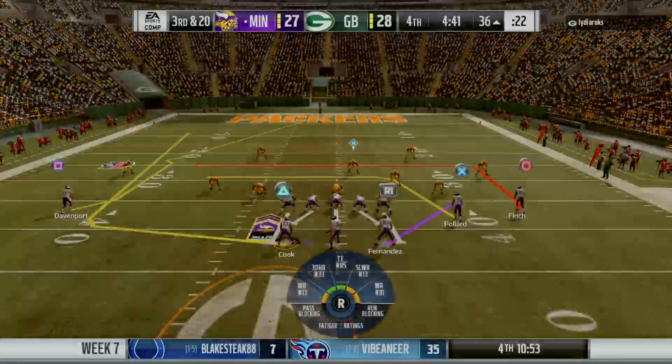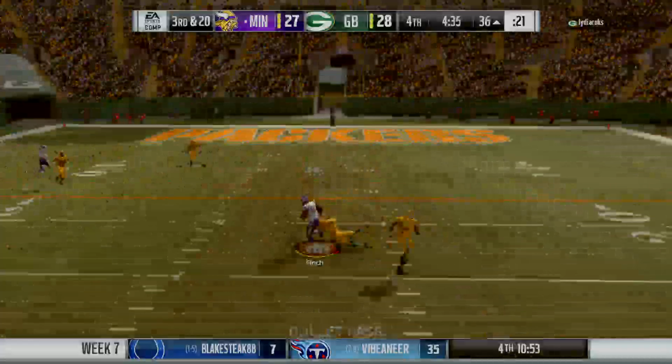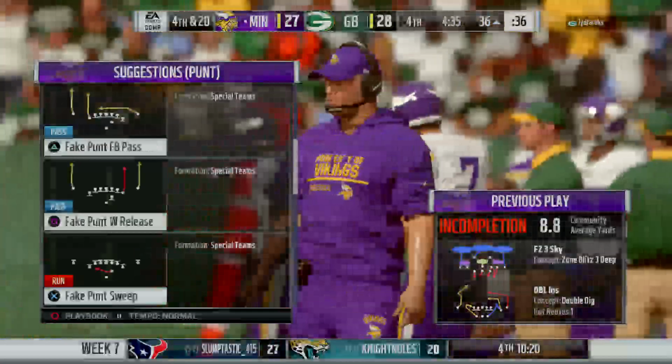Detroit! Detroit! He'll look to throw. And incomplete. The contact made the ball roam free and brings up 4th down.